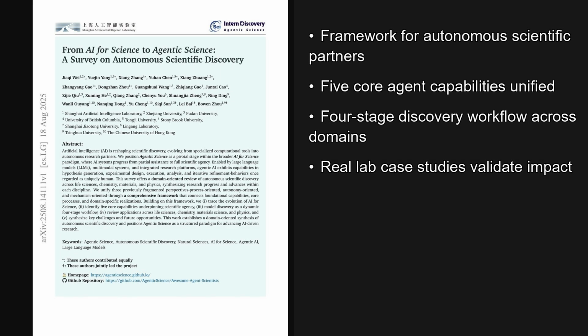Closing the loop, 2 takeaways stand out. The 5 foundations and the 4-stage workflow give a practical blueprint for building autonomous scientific partners, and the early case studies suggest real, lab-grounded impact alongside open challenges in validity, transparency, and ethics.